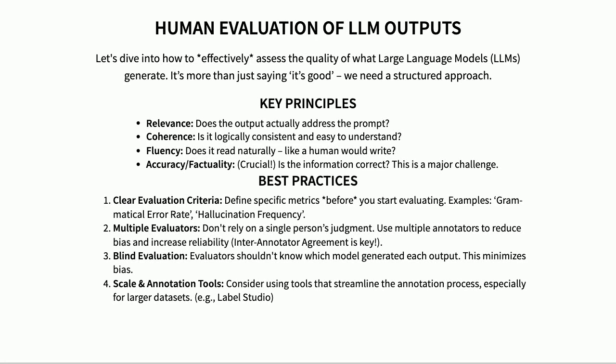Okay, so when we're looking at how well LLMs are doing their job, it's really important to go beyond just a gut feeling. We need some solid methods for evaluating the results. Let's start with 4 core principles. Relevance: does the output actually answer your question? Coherence: is it easy to understand and make sense of? Fluency: does it read naturally like something a person would write? And finally, accuracy or factuality is vital. Is all the information correct? To get really good results, we should use multiple people to judge each output, blind them to which model created what, and ideally use tools to help us keep track of our ratings.